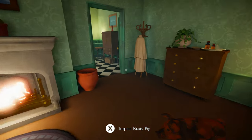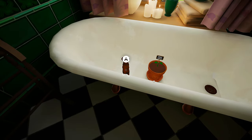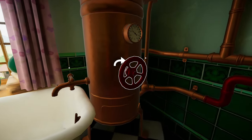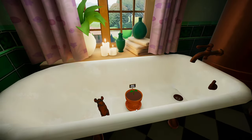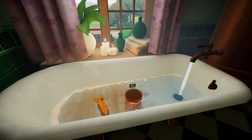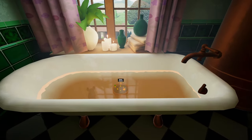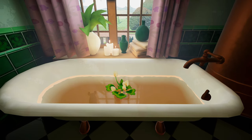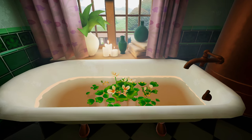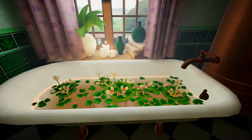Let's go over here and check. So, if I put the pig in there... 25 degrees Celsius. Will it grow now? Come on, Brook Chalice. Yeah, look at that. We got growth. Oh, that's awesome. It likes rust.